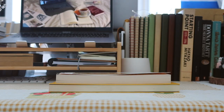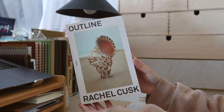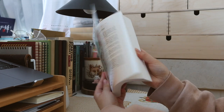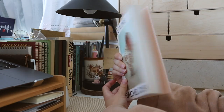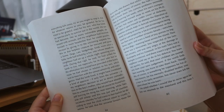So the next book that we have is Outline by Rachel Cusk. A woman writer goes to Athens in the height of summer to teach a writing course. Though her own circumstances remain indistinct, she becomes the audience to a chain of narratives, as the people she meets tell her one after the other the stories of their lives.